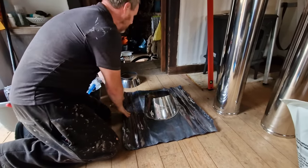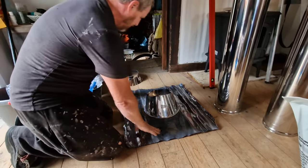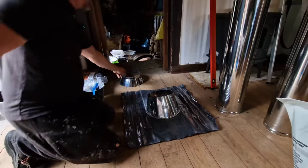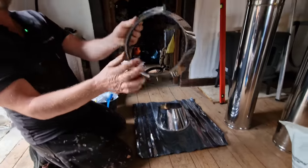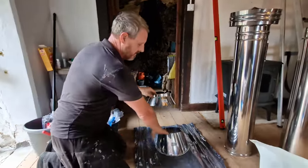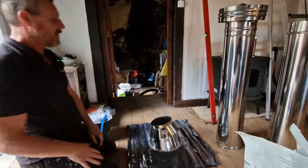So sealed and riveted on the middle, this is stainless steel, because you wouldn't want lead against the actual pipe itself, really. And then, as an extra rain guard, you've got this collar, goes over the pipe, seals against it, just to stop any rain going down the pipe.